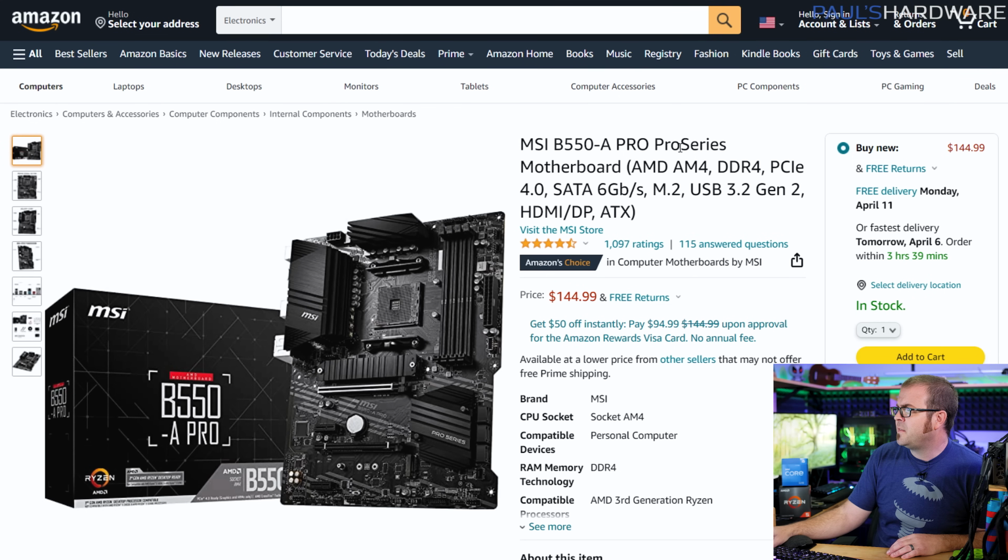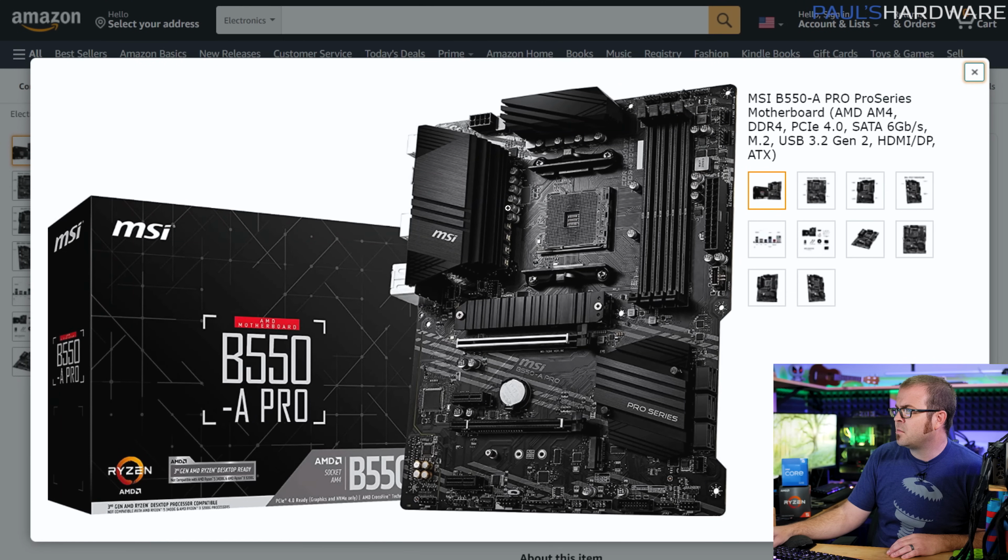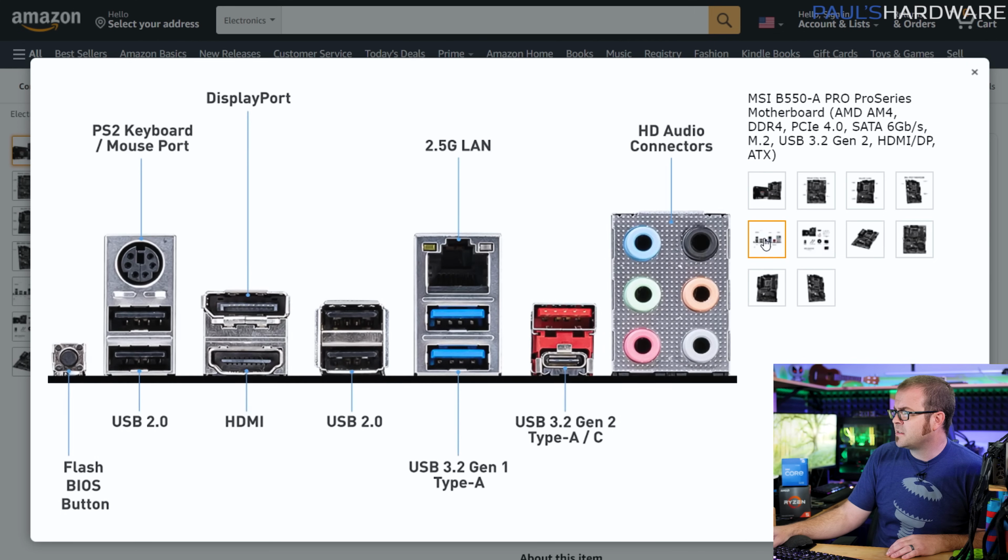Then here's the MSI B550-A Pro, which is about $145. This one gives me a bit more similar vibe to that Gigabyte Gaming X board. It does have the USB 3.2 Gen 2 port. And this board has been out for a little bit longer, so it's, I guess, a little bit more established on the market. There's a look at the I/O as well. It does have a flash BIOS button.